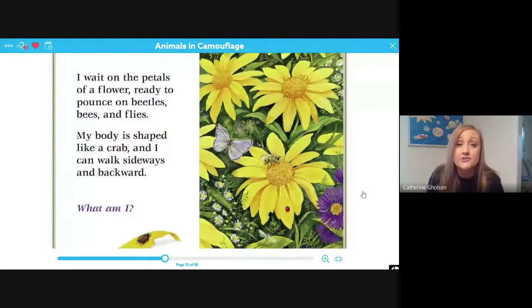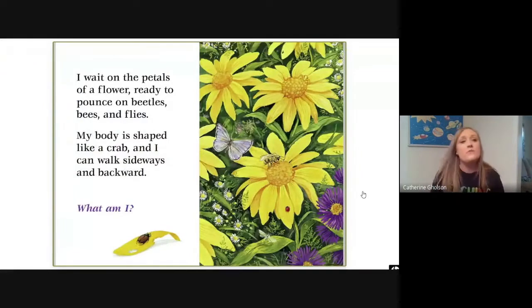Do you have your binoculars ready for the next one? Let me see them. I wait on the petals of a flower, ready to pounce on beetles, bees, and flies. My body is shaped like a crab, and I can walk sideways and backward.